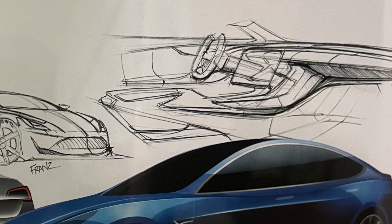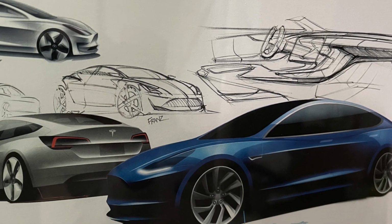Most people forget that even Model 3 renderings from as far back as 2015 were shown with the Yoke steering. So clearly this was what Tesla and Franz always saw for its vehicles. So overall though, the Refresh S has had really good reviews on just about every front, from the performance, the range, the battery tech, and those are all pretty much unmatched.